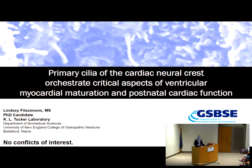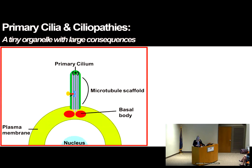So without further ado, I'm going to start to tell you, keyword being start, a little story. Actually, a big story about a little organelle called the primary cilium. And interestingly, and given the theme that was introduced this morning by Dr. Rosen, this organelle was actually discovered over 50 years ago, around the 1950s, and was sort of discounted because maybe it was too small or maybe it was insignificant. Perhaps it was a vestigial structure.